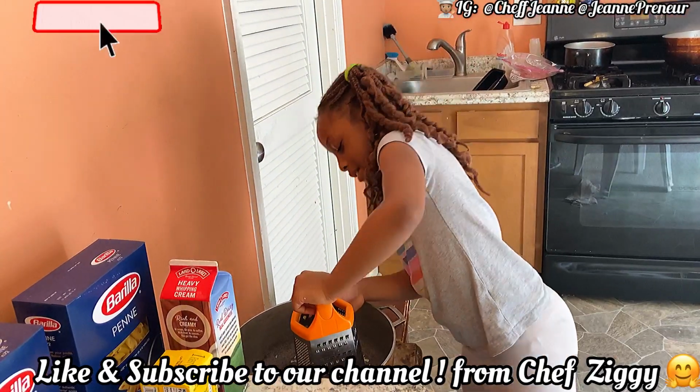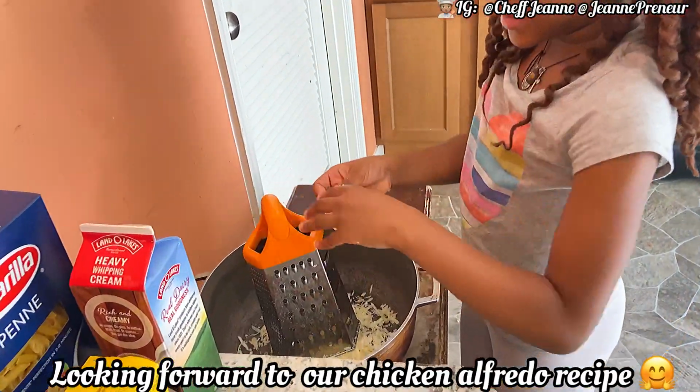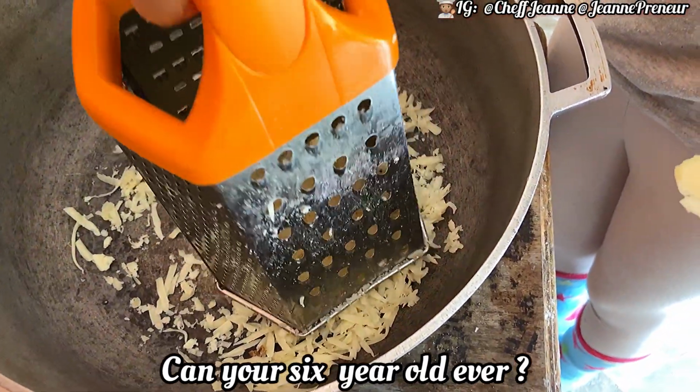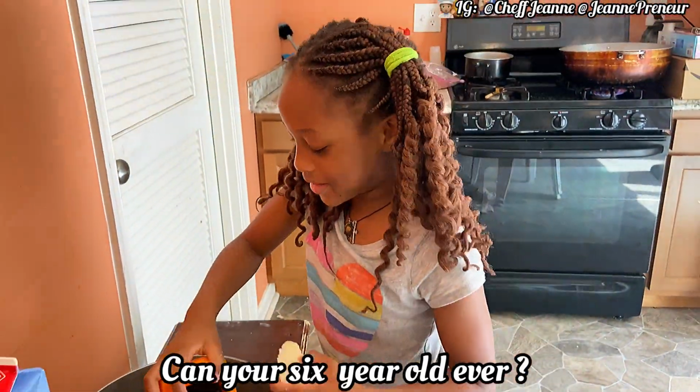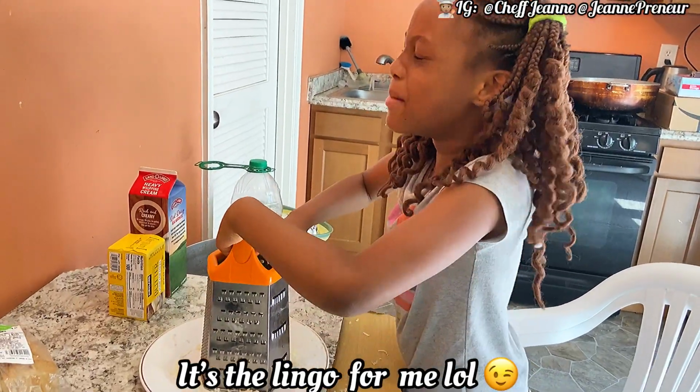So on today's menu is Alfredo. Cheese is almost done. We have so much cheese already. When we bake this Alfredo, it's gonna be bomb.